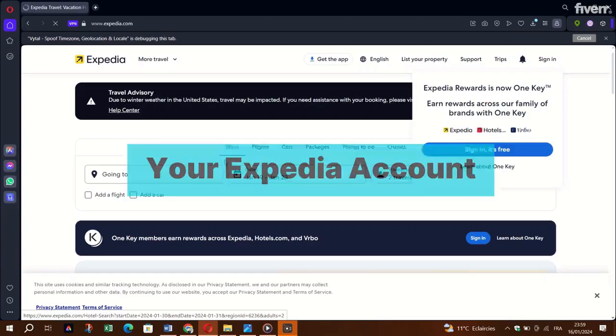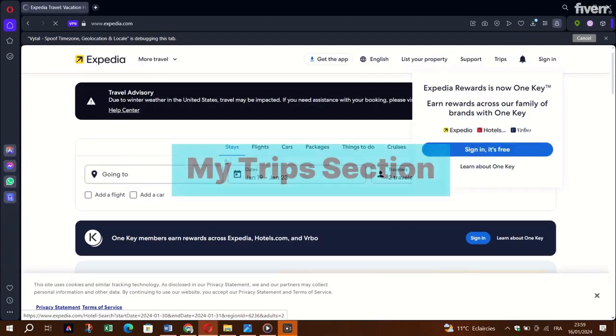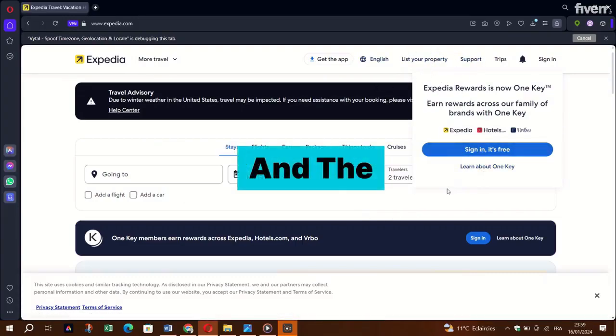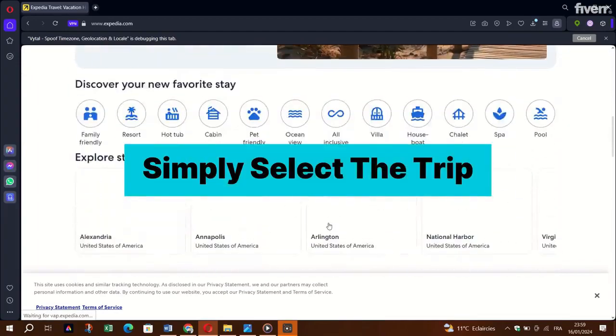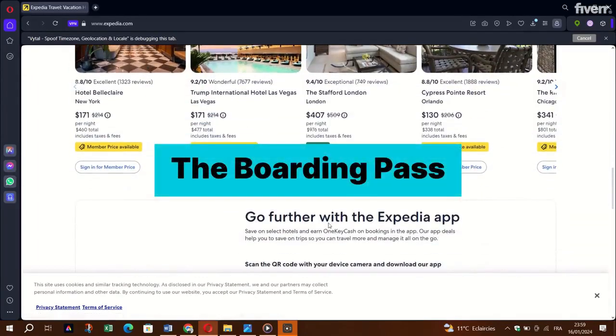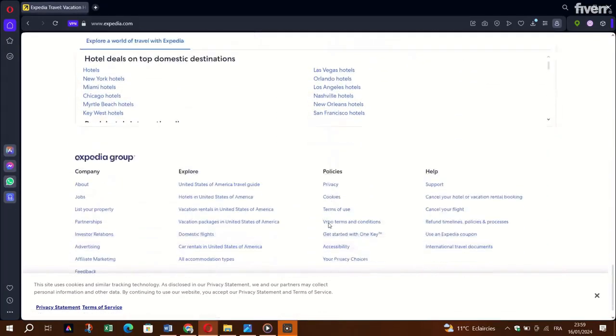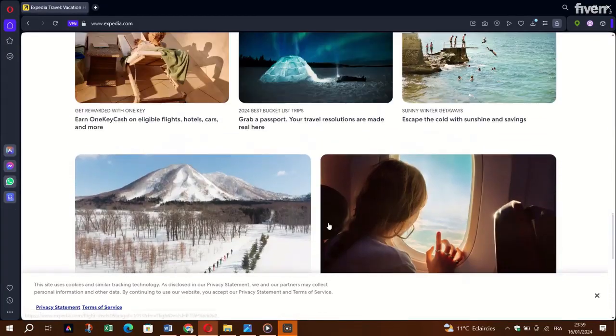Alternatively, you can log into your Expedia account and navigate to the My Trips section. Here, you will find all your past and upcoming trips. Simply select the trip for which you need the boarding pass and you will be provided with the necessary information and options to check in and retrieve your boarding pass.